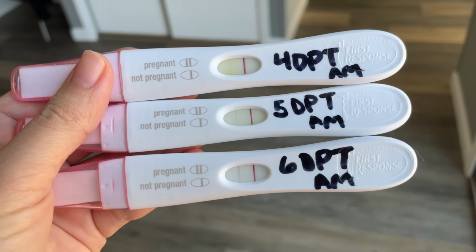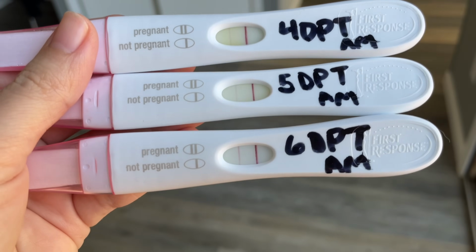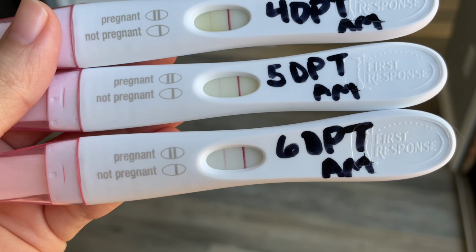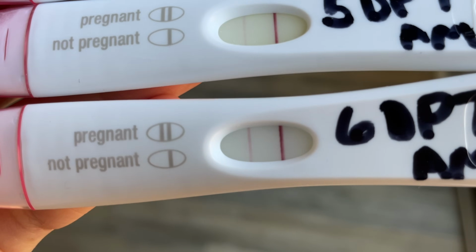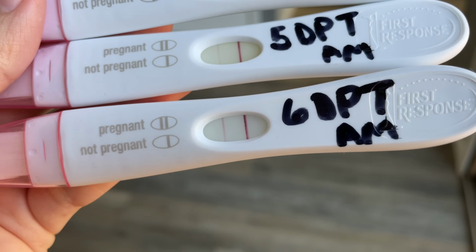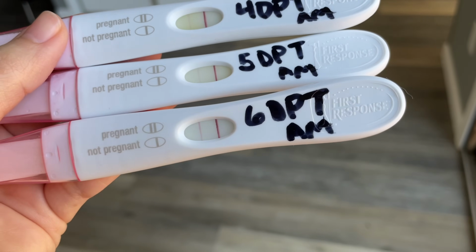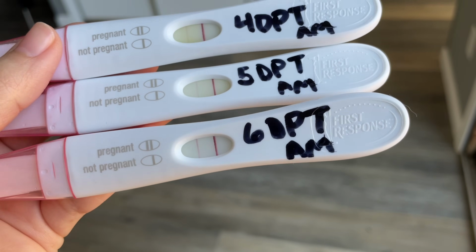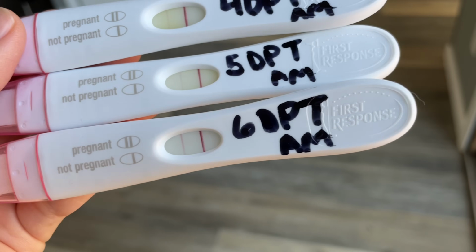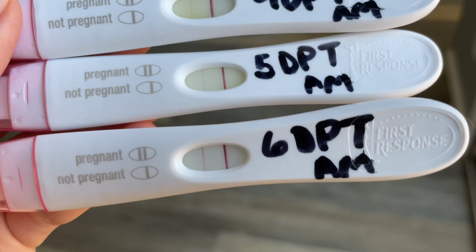Okay guys, it's a few hours later, and it's dried more now, and you can definitely tell that it is darker than yesterday, which makes me so happy. I can't stop looking at it. Oh my gosh, the cramping is getting even more frequent. It happens almost every hour now. And yeah, I'm just so happy.